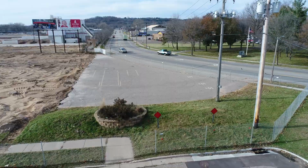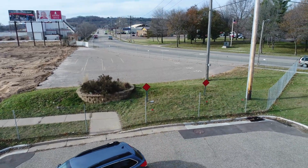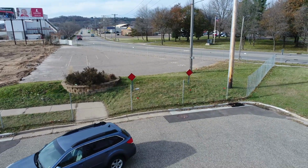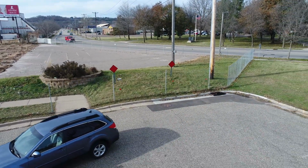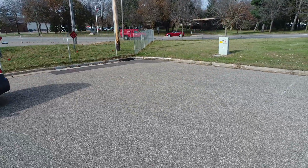So that's kind of an update of what's happening in these two projects that we looked at earlier. And I'll kind of keep an eye on them. Kind of follow their progress.